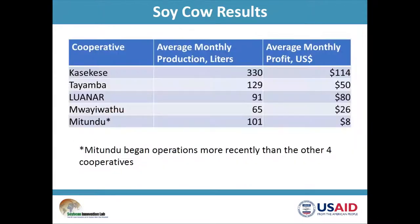Now I'll take you through the soy cow results. We have five cooperatives that are running the soy cow. As Maggie mentioned, there's Kasekese, Tayamba, Luana, Maiwatu, and Mitundu on that table. You see that Kasekese is producing an average monthly production of soy milk of over 330 liters. This is compared to the lowest production by Maiwatu, which is 65 liters of milk.